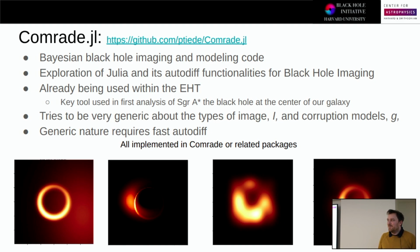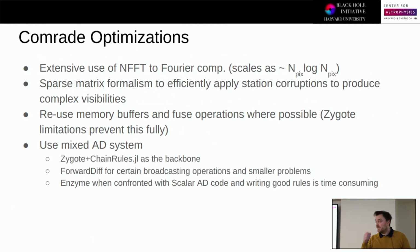I am one person. I can't implement the gradients for every model under the sun. But because we have fast autodiff, we have all of these models implemented in Comrade or something quite similar. So the optimizations we tried to do in Comrade, compared to maybe EHT imaging and Themis: one, when I need to compute numerical Fourier transforms, I use NFFT, it just scales better. We use sparse matrix stuff, again, for the gains. This is the first code that I think does this.